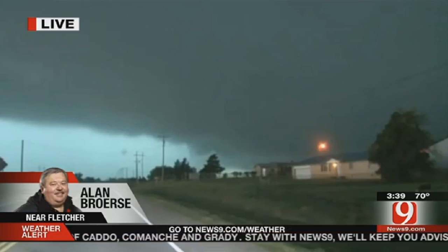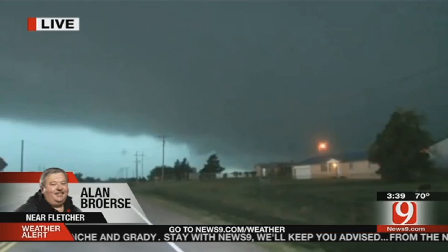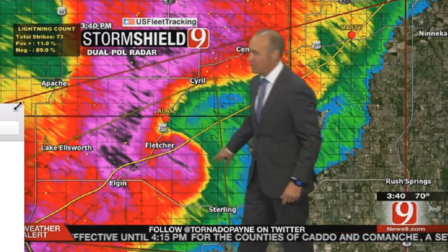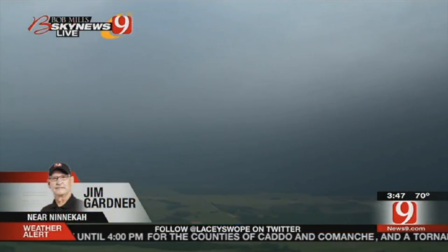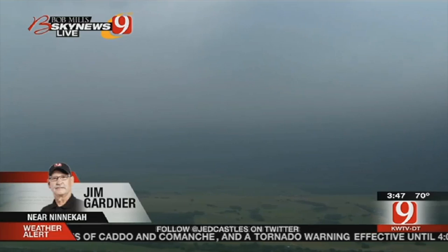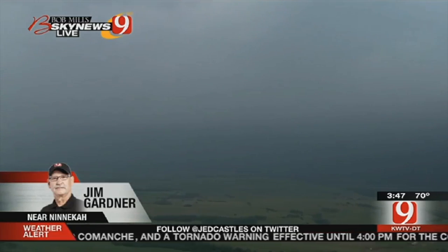Okay. All right. Alan, stay safe. I see exactly where you are. Let's go to Storm Shield 9, and I'll show you where Alan is. There's the hook out his window. Look where he is. He is 1.5 miles north of the tornado. The tornado is going to be right here, and it might have lifted, but I tell you what, looking at velocity data, I almost think it's trying to be wrapped in rain. It really, really is. Get in and be able to get you a good picture. But again, you don't want to be toying with this thunderstorm. This thing is mean, massive, and it's moving. Jim Gardner live from Bob Mills, News 9, back to you.